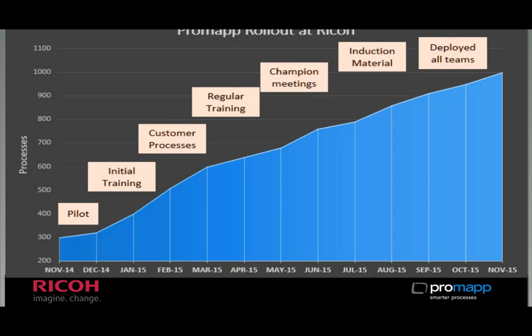The communication was key. We had regular updates on the company intranet and in the weekly company newsletter on what was happening with ProMap. It was very important for us to mark the wins and just to publicize the benefits on what every different team was experiencing back from using the new system, and that in turn created an opportunity and a big drive for other teams to come on board to share their content and bring it back into the system.